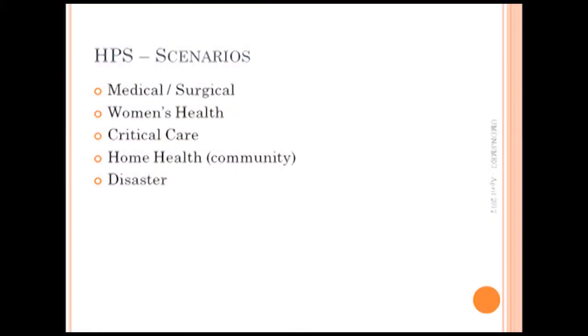Two out of the 10 experiences are simulation because we just don't have the women's health sites in the Philadelphia area. Many nursing programs are vying for them, and the student population is growing. So that's kind of exciting to be able to do. Critical care, we're taking simulation on the road, sort of, for them.